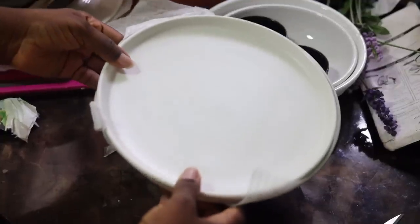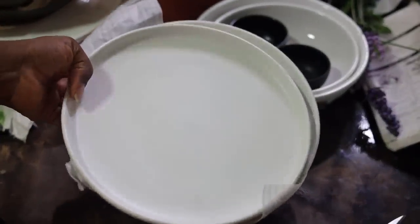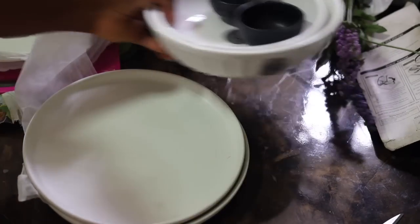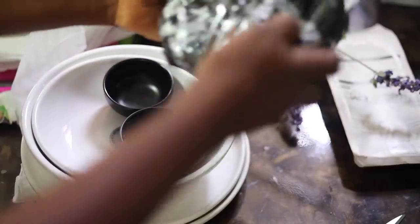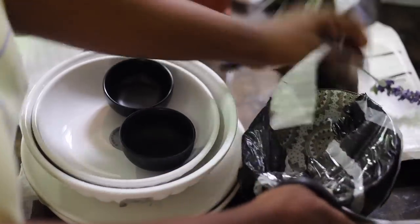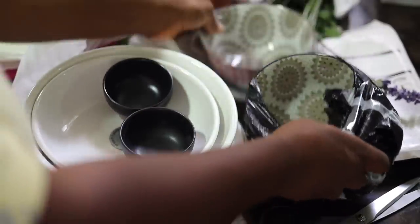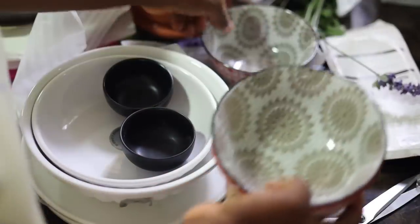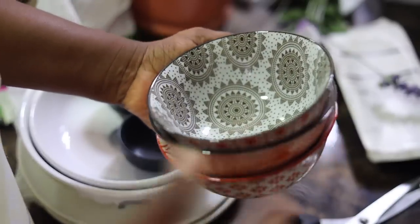This is one of my favorite plates that I bought because it is white and it is matte. You know what I was saying earlier about photography, when it comes to food, you need it to be matte so that the light doesn't reflect back on the camera. So I always like getting matte plates if I can find them. I also got this set because it was very affordable. So I got two of that and then one in another color. So it will be perfect for styling something native.